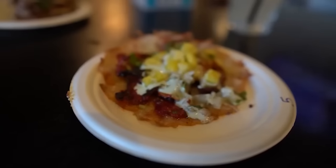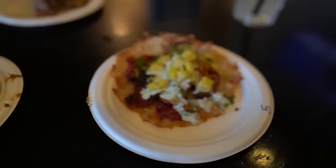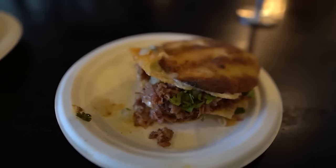Well, I got the very popular queso taco here. Nice little cheesy shell. It's the al pastor queso, and that goes for $4.50. And also, I got myself a barbacoa vampiro. Nice little crusty shell here. Excited to jump into that as well.